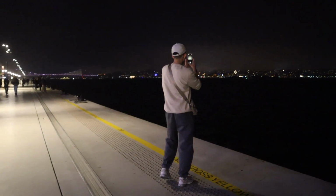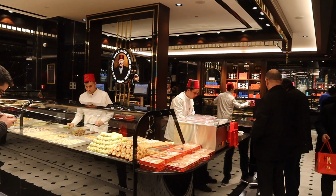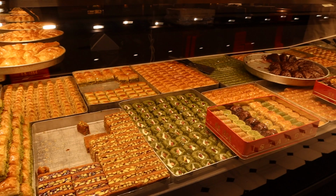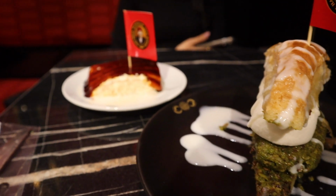After taking some photos and videos, we headed to Hafiz Mustafa, which is the most famous dessert place in Istanbul. And it was so aesthetic and overwhelming for any dessert lover. We got the ice cream baklava and a tres leches cake.